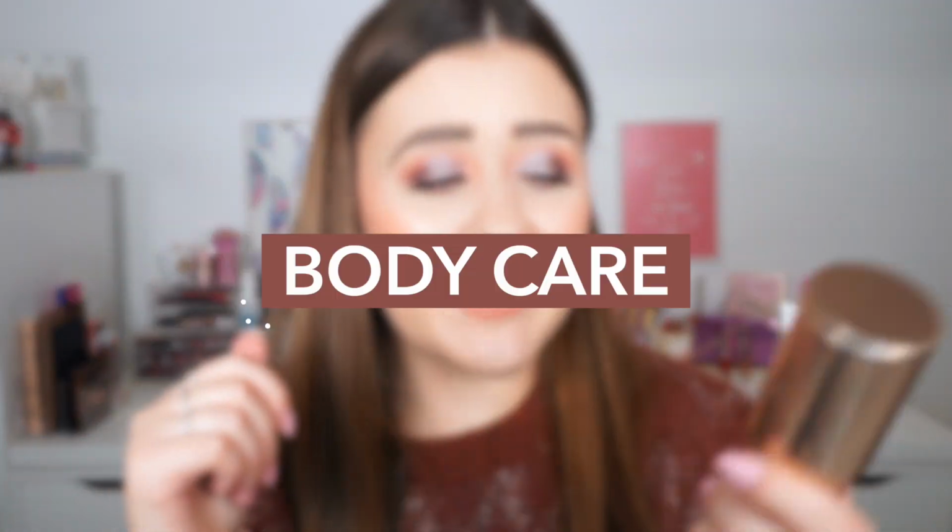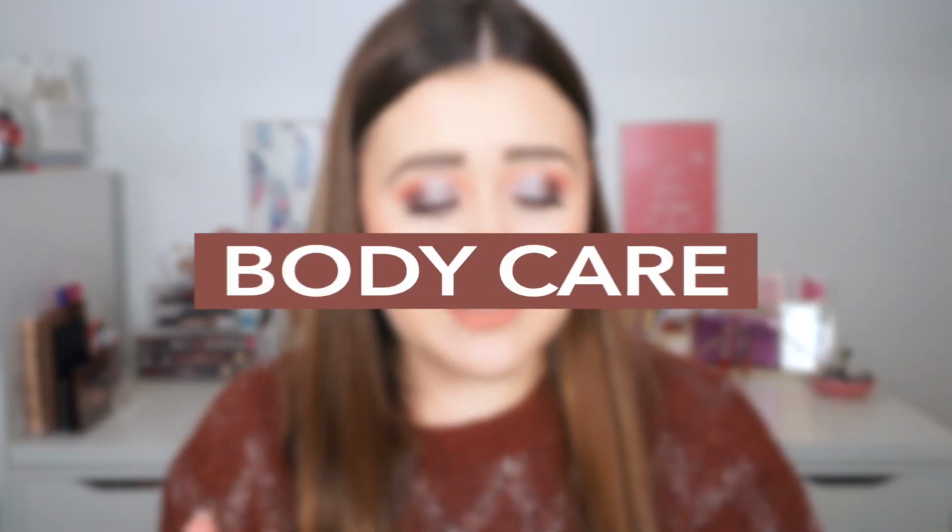Alright, so then for body care, this was definitely something that stood out this year, and this is the Sol de Janeiro Ipanema Sunset Glow Oil. So I used this on my vacation in Italy and I freaking loved it. This oil, first of all, smells really good. Oh, this takes me back on vacation.